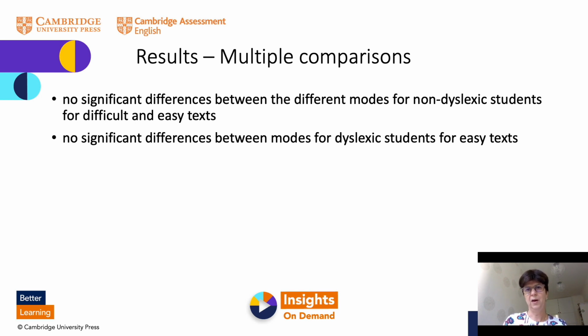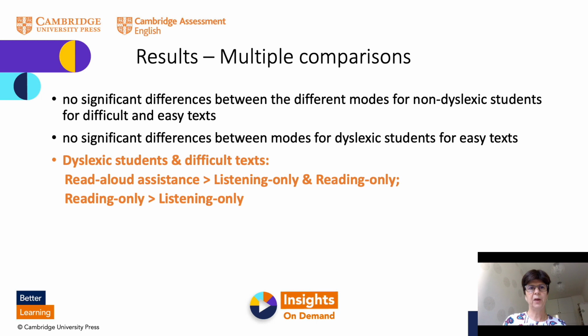So if you're dyslexic, if the text is easy, read aloud is not going to help you. However, when it comes to dyslexic students and difficult texts, students perform best on the read-aloud assistance condition. In the listening only and reading only conditions, they perform similarly. So it seems that indeed for the difficult text, there is a benefit. And students perform better in the reading only than in the listening only condition.